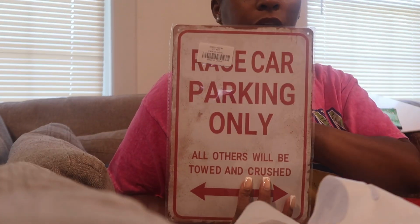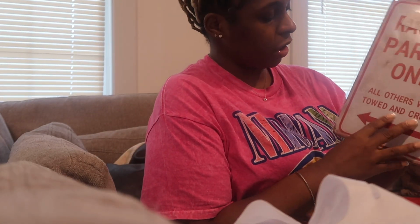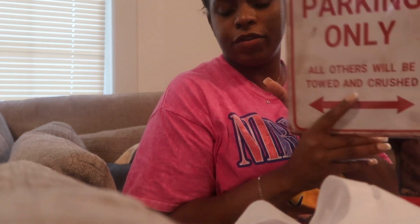I'm gonna put this by where the gifts are gonna go. So, race car parking only. All others will be towed and crushed. It'll go somewhere, even if it doesn't go by the gifts, it's gonna go somewhere.